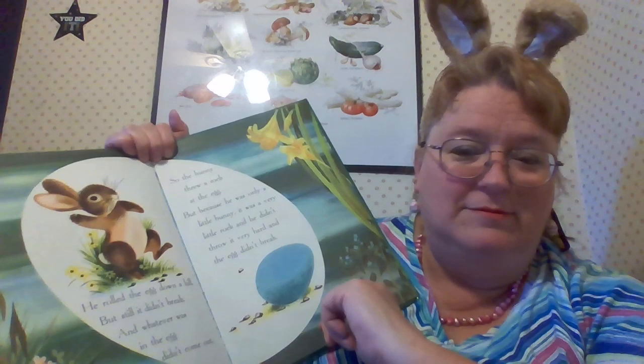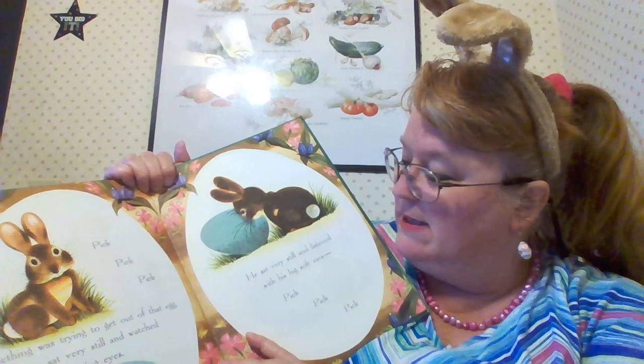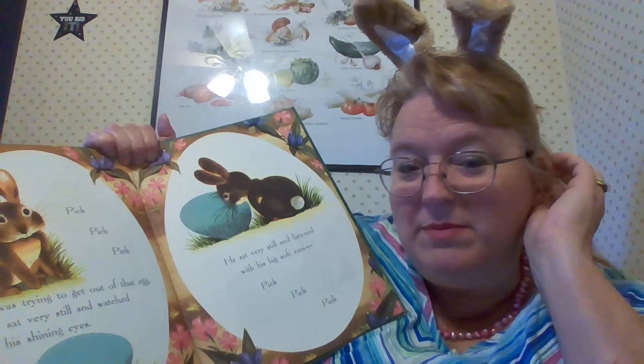Pick, pick, pick. Something was trying to get out of that egg. The bunny sat very still and watched through his shining eyes. He sat very still and listened with his big soft ears. Pick, pick, pick, pick, pick. What could it be?